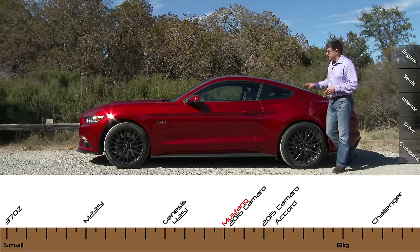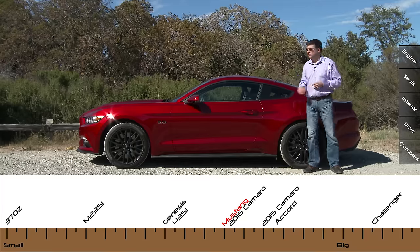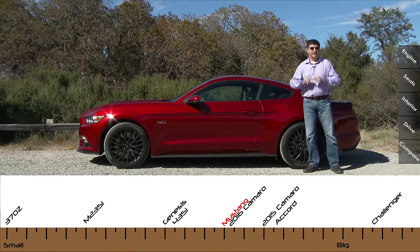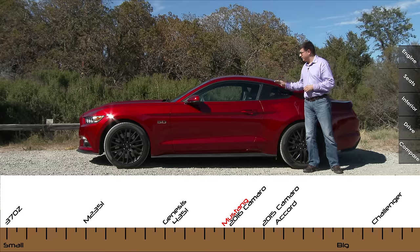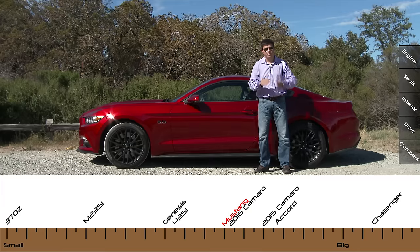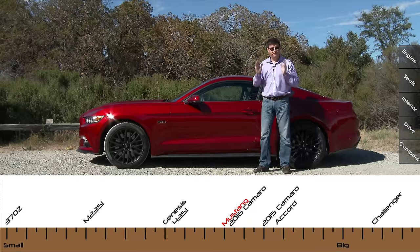This is a few inches shorter than the 2015 Chevy Camaro, but the 2016 Chevy Camaro will be right about this same size. You should know that as of today, the day that I'm shooting this video, Chevy has not released complete details on the 2016 Chevy, especially pricing or release date information. Therefore, we're going to be comparing this to the 2015 Camaro.